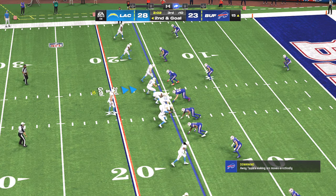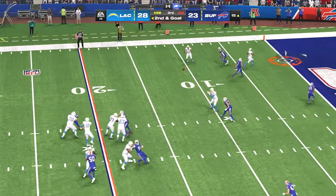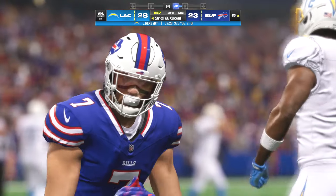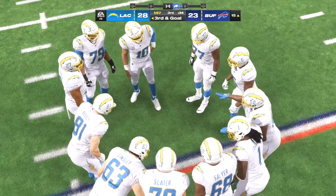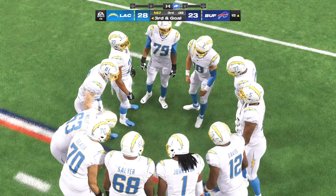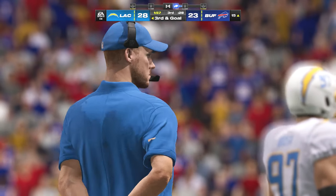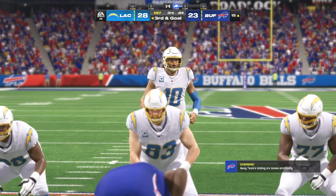Here's second and goal. Justin Herbert looking to pass. And his throw is going to be incomplete. As a defensive back, you have some weapons at your disposal that we don't often talk about. And you can read the receiver's eyes, you can read his hands, and you know that the arrival of the ball is imminent. And that allows you to make a play on it and oftentimes knock it away.